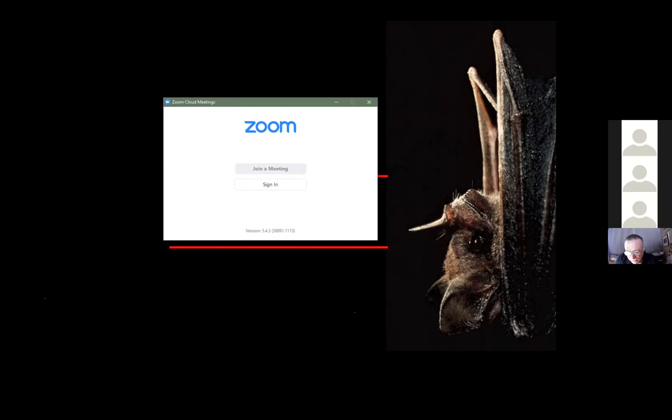The smallest one is the little Thai bumblebee bat. I think it's basically about the size of the first knuckle bone on your pinky, so about 3/4 of an inch in body size when it's all folded up. It's a tiny little guy. The Thai bumblebee bat is the littlest one.